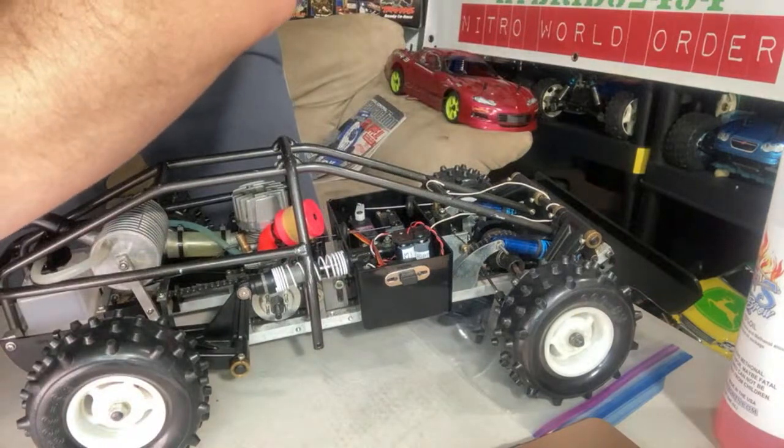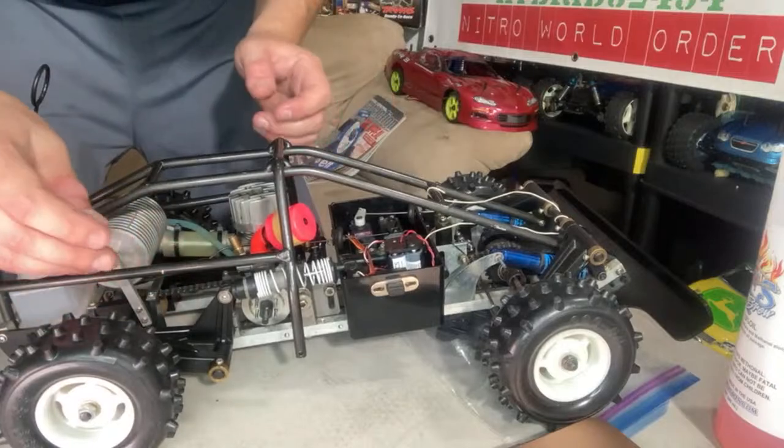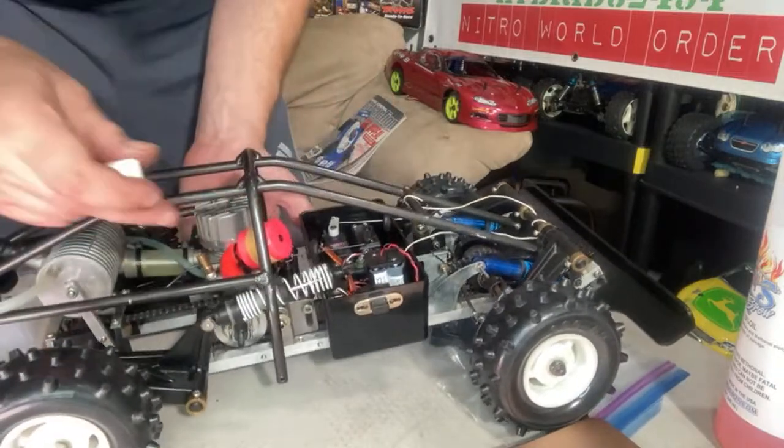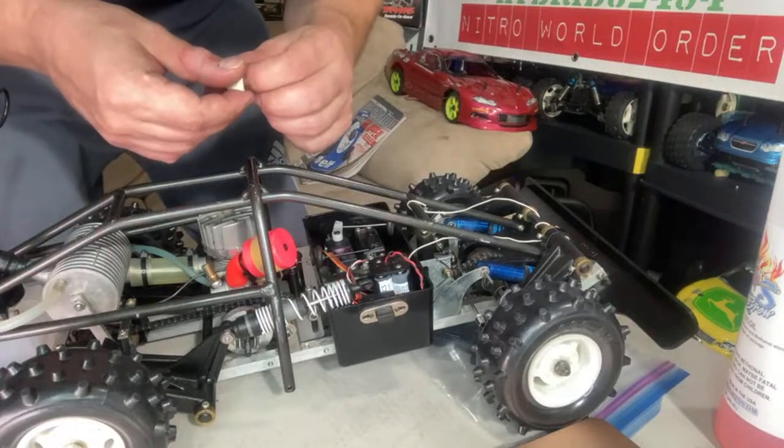You guys can see okay over there? You let me know. I'm a little limited on space here. That's the problem. Plus, the angles here are really weird. There's a roll cage. It's hard. Honestly, this thing is super hard to work on.